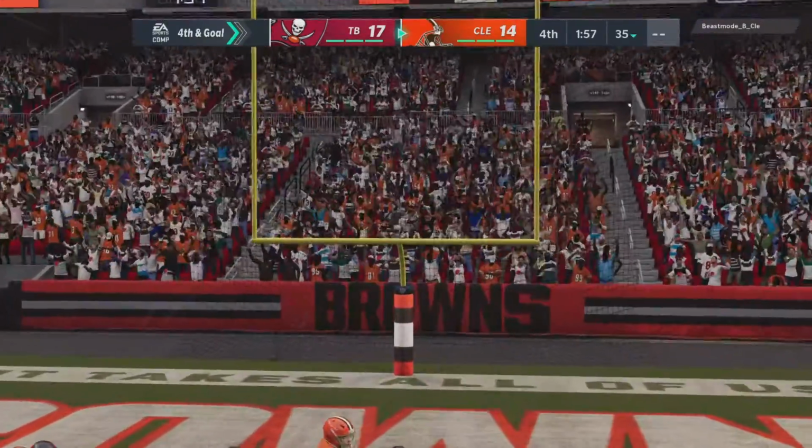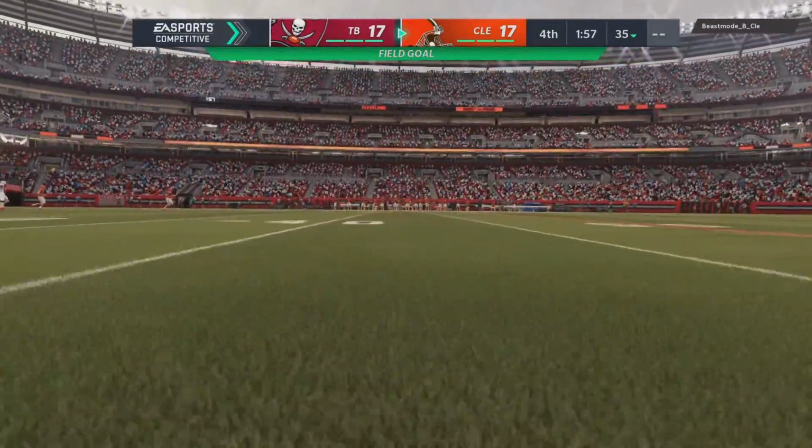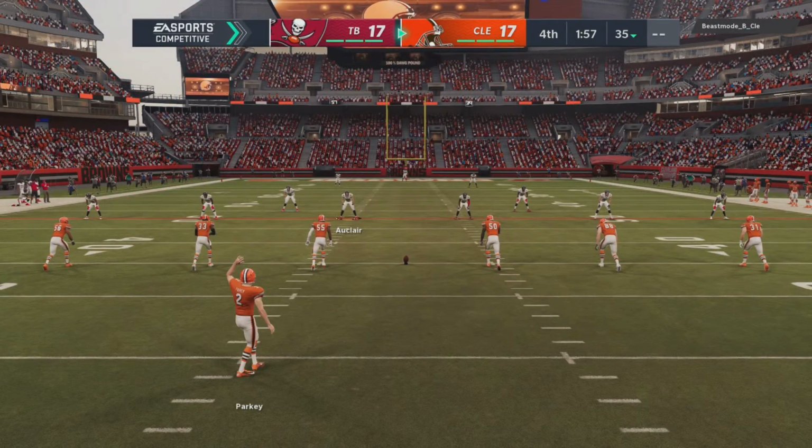And Parkey's kick is good. And we are all tied here in the final stages. We knew this had the potential to be a tight game, but with less than 3 minutes to play, couldn't be any tighter. We're all tied.